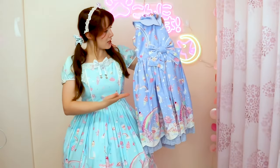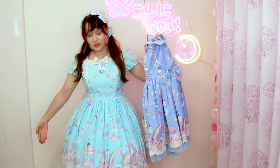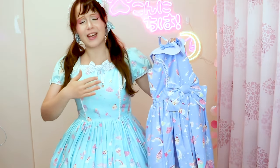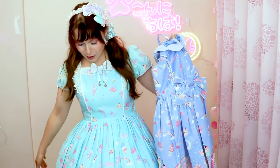Hold on, I didn't transform into that. I transformed into the remake version, which is the dress that I talked about. The very first brand dress that I managed to buy in the Angelic Pretty store in Japan. Very, very special dress for me. Never let it go. Love it lots and lots.